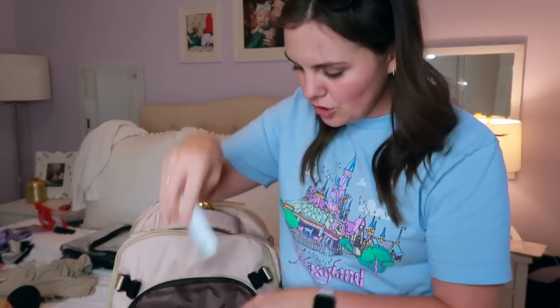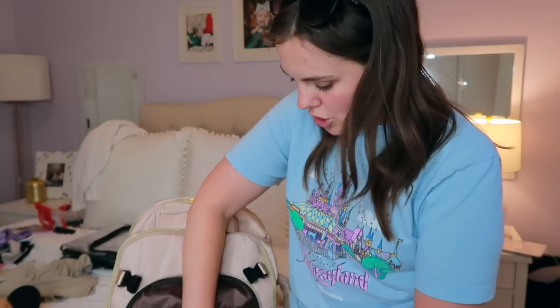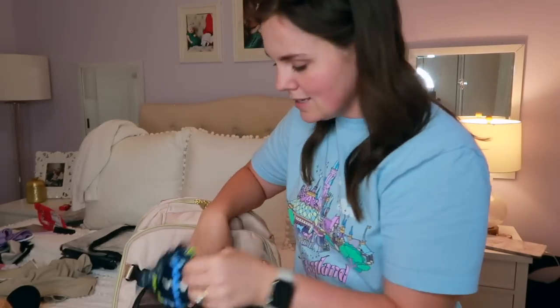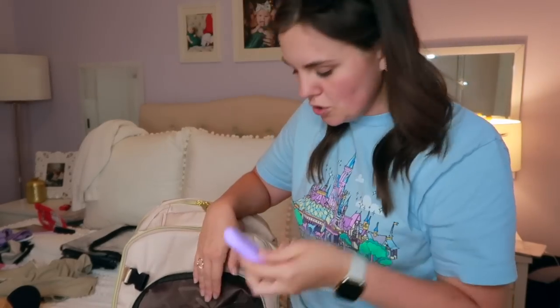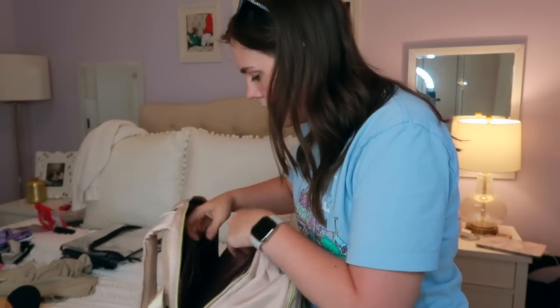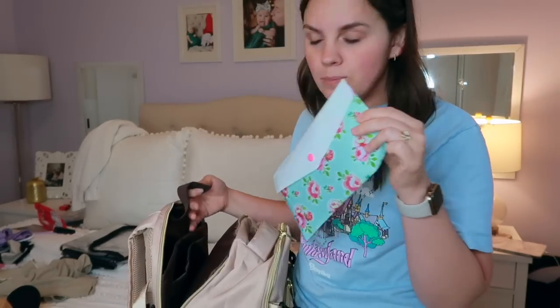Have a quick little sunscreen stick in the front. Got my phone charger, hand sanitizer, full of pens. I've got hair ties and things for the girls, silicone straws. Got that, and then on the back side here, I have our passport pouch.